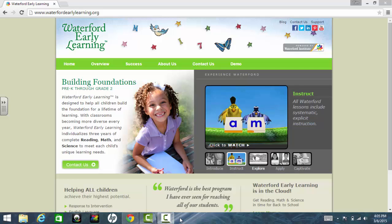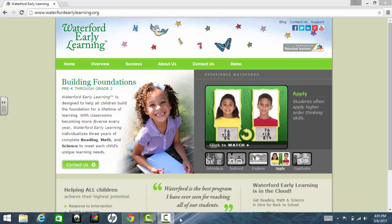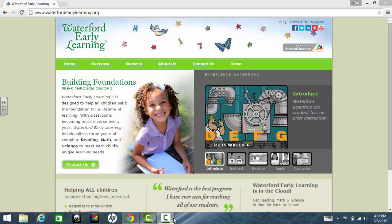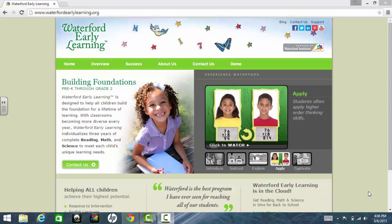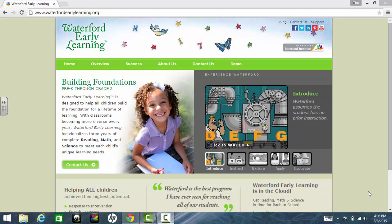Now, the cost for this program is not listed on their website. You have to email them to get a quote. But looking through the web, it looks like you can get the program for about $240, and that gives you a number of licenses. So this program really is something that a district would purchase for numerous students. Waterford right now is used specifically on a PC, but they're looking into getting apps to go on the iPad and different tablet devices like that. Category would be an academic program for drill and practice.